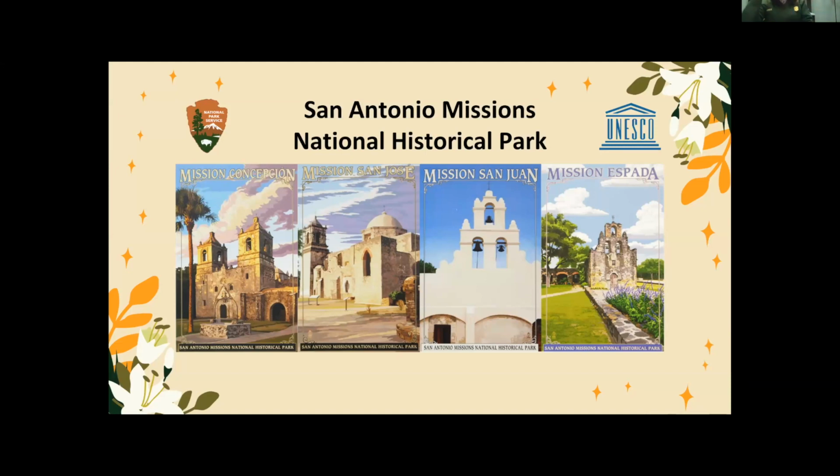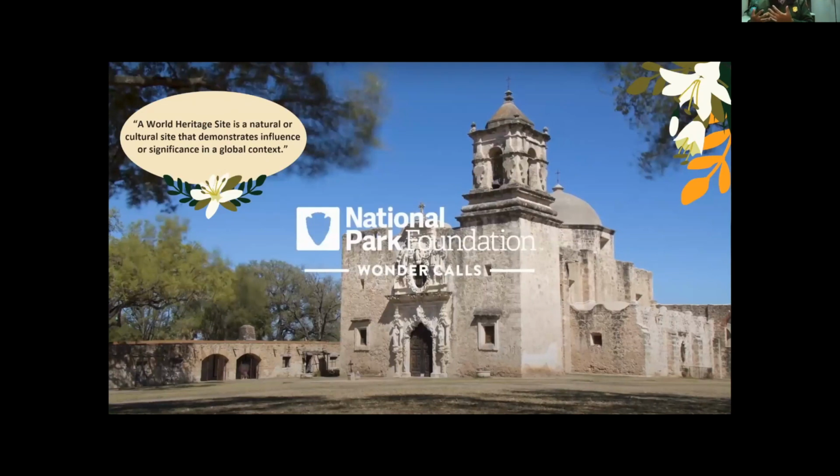So we're going to talk about quite a few hundred years in a short amount of time. But these 4 missions that I work at that make up the National Historical Park, plus the Alamo, make up something called UNESCO World Heritage Site. And I even like how just UNESCO defines it. So, a World Heritage Site is a natural or significant site that demonstrates influence or significance in a global context. So, pretty much creating an outstanding universal value that's not just special to San Antonio culture, but what can we learn from it worldwide? So, it's really cool that we get visitors from all around the world to learn about what's going on here and what's the history here.